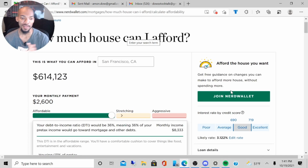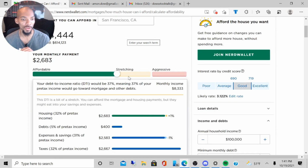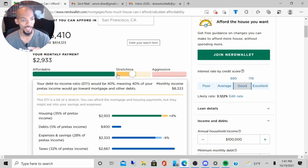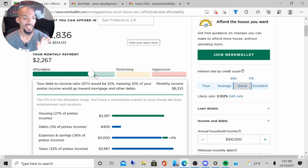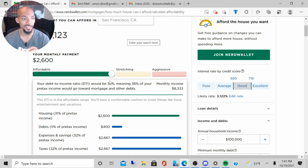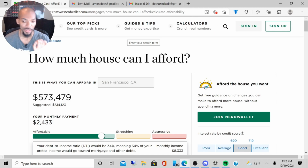It breaks everything down for you. You don't have to do any math at all. And like I said, with the toggle, you can just toggle and see what will be aggressive, stretching, and affordable. I would definitely keep things in the affordable range, but as you can see, they'll max it all the way out, and you can also see what the debt-to-income ratio would be. Play around with it, but as you can see, that 36 mark, debt-to-income ratio at the 36 mark, would make it an affordable example so that you guys can see exactly how to use this.